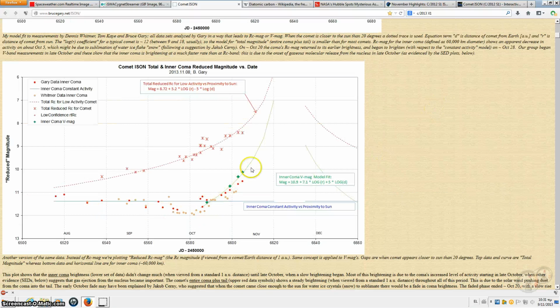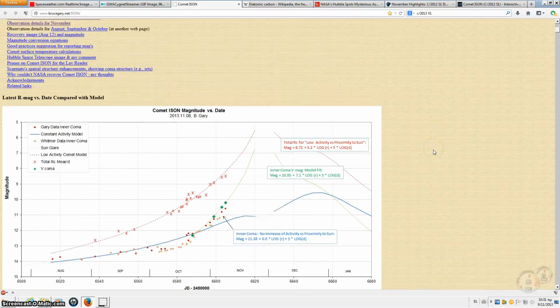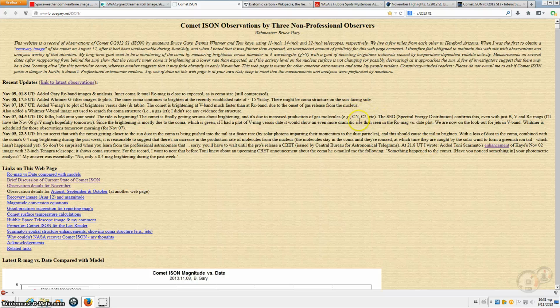Now it's looking like the comet is going to continue to brighten at a steady pace the closer it gets to the sun. The interesting thing here is the two gas molecules that were stated by Bruce Gary. This is Bruce Gary's website, CN and C2. Diatomic carbon is C2. We know what cyanide is, CN. C2 is diatomic carbon.